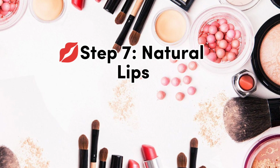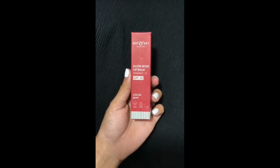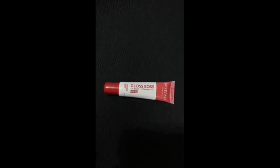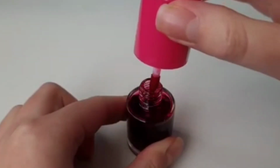Step 7. Natural lips. To finish off, I'm using the Dot & Key Gloss Boss Lip Balm in Cherry Pop. It gives hydration, tint, and shine all in one. You can also try Etude House Dear Darling Tint for that natural bitten lip look.